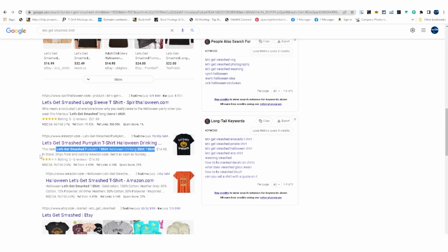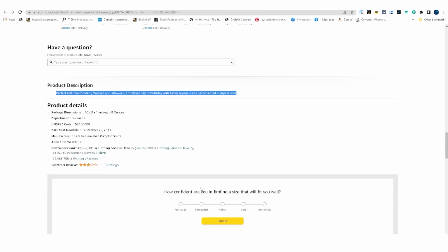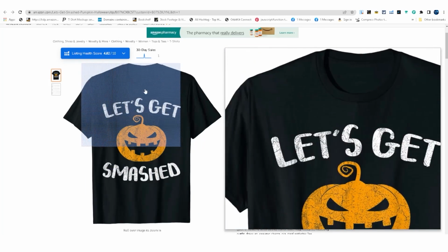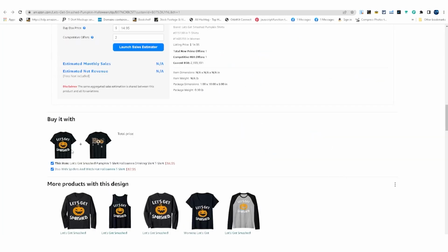When you look at this type of stuff, it's grabbing from the description, but everything matters. It grabs from the description, bullet points, stuff like that. Everything matters when it comes to any of this, and I'm pretty sure, no, that's another one, because I know there's a few shirts that say let's get smashed, and they've been up for a long time.